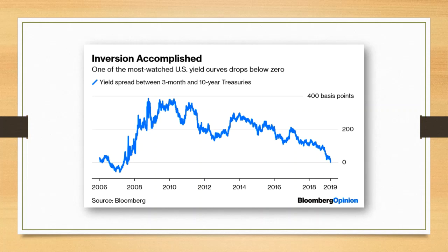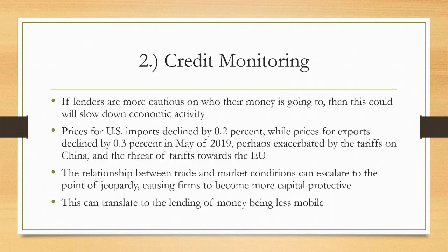And I feel, we'll get into this a little in the next topic, that it is somewhat exacerbated by the trade war going on between the United States and China, and also the recent tariffs being threatened towards the EU by the United States. So that may play a role in it, but just keep this in mind: if you see bond yields invert, usually that's a cause for concern. And we've already seen that happen twice.